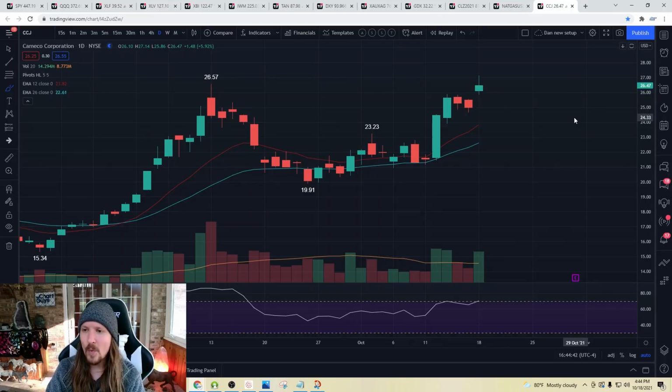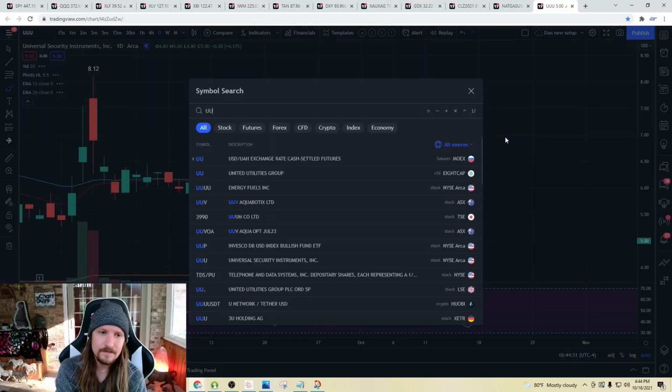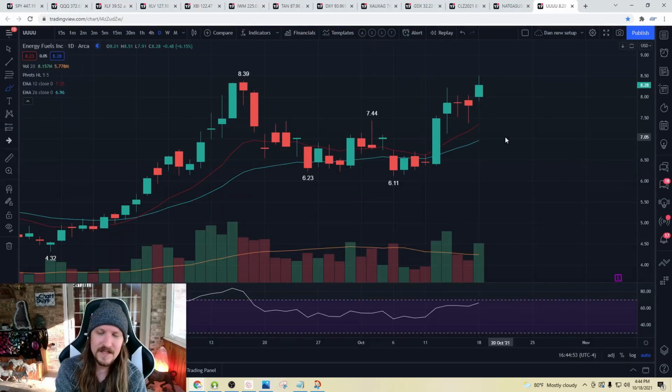So some nice swing wins. Looking to get back into day trading, and the names that I'm going to be looking to day trade are uranium names. CCJ, UUUU is another one. Cup and handle bull break, not a lot of follow through, but we may get some. So those names have solid volatility, and I've been tracking CCJ.